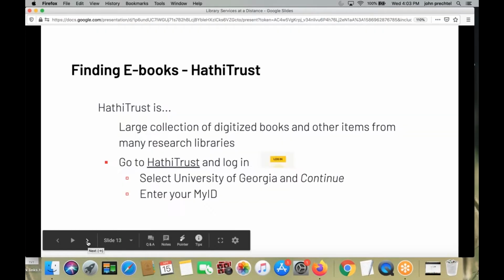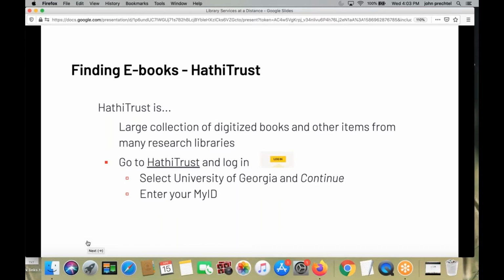Now, I mentioned earlier, in passing, the database HathiTrust. If you don't find something in the GIL-Find catalog that we were just using for the last few minutes, then I recommend you try HathiTrust, especially for the next few months while the COVID-19 crisis is on, because they've opened up a much larger number of their digitized books for students, faculty, and everybody to access. So it's worth going in there and searching.